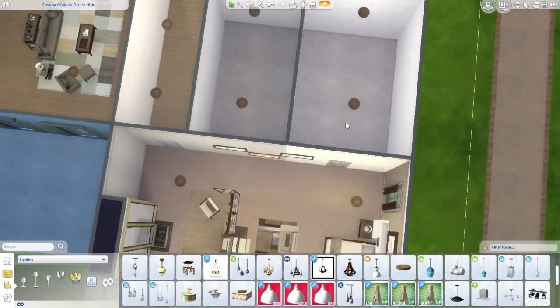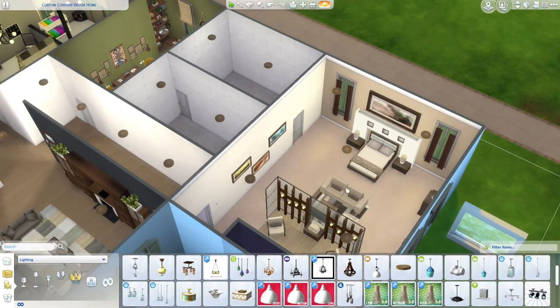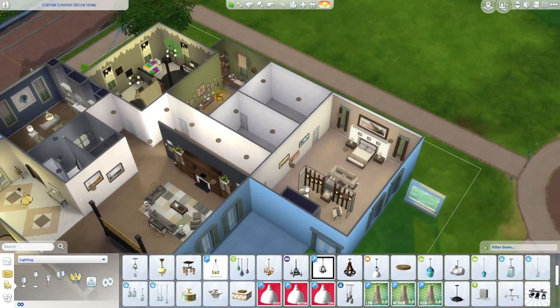Yeah, I think that's going to be cool. We'll have a huge big old bathroom here. We'll have a walk-in closet right here. And that'll be done with the master suite.